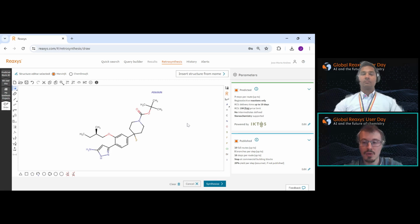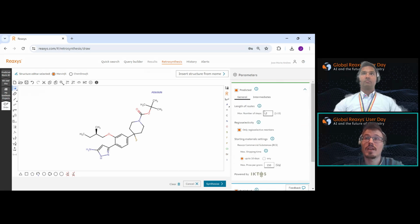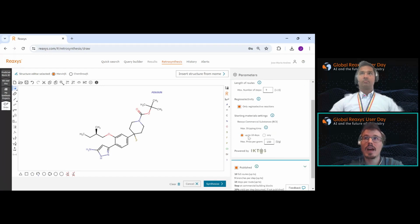And now I will show you which options you have to define your strategy for the predictive analysis. You have many of them here placed in the right part. You can select the maximum number of steps between 1 and 15, so you can tune the length of the pathway. You can select only regioselective reactions if you want to avoid reactions that can give rise to regioselective issues. And then you have the option of selecting the number of starting materials that you want to start with. You can do that by changing the maximum shipping time.